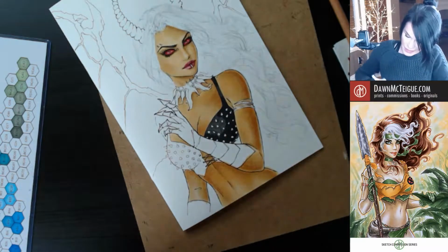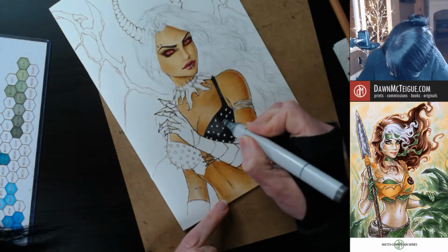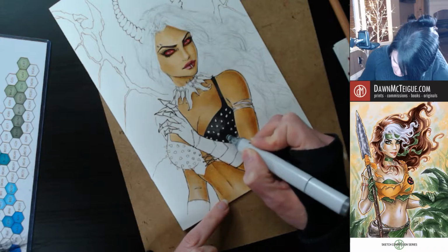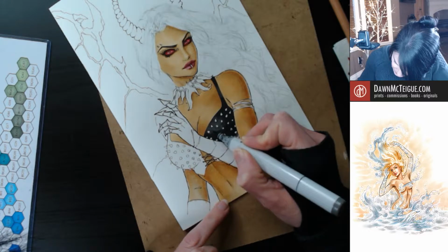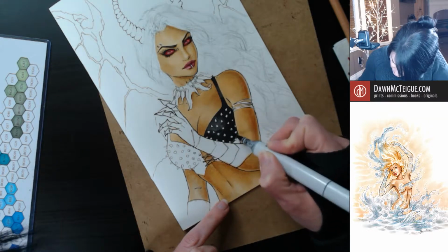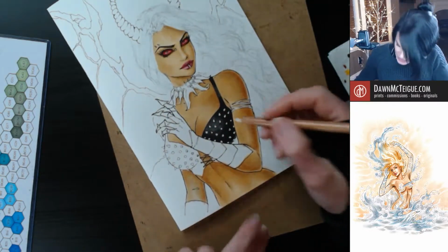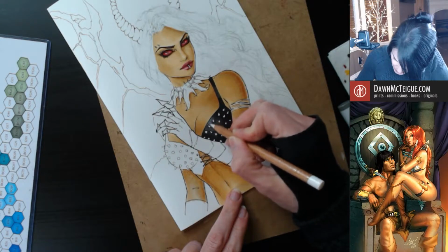All right, so I'm gonna leave it at that. Just blend it a little bit. So I'm just using the toner 6, which is what I used before, the base tone, and I'm just going on the edges of the 9 to soften it a little bit. There we go. And since I'm not trying to do anything else on here, I'm gonna go ahead and put the highlight.